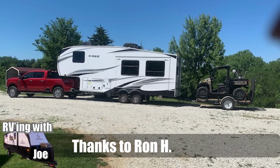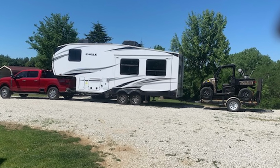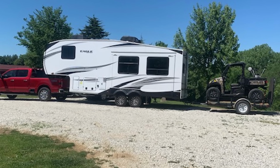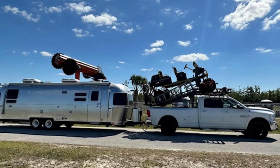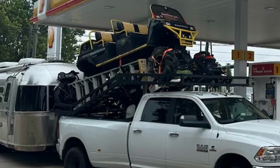Ron H. from Iowa wanted to share his Tur Duckin with all of us. It's his 2024 Ford F-250 pulling a 2023 Jayco Eagle HT pulling his 2017 Polaris Ranger. Sweet rig. And Veronica G, she wanted to share her friend Paul's Tur Duckin. He travels around North Florida, the southern states. I guess he attends and records a lot of mud rallies. So thanks, Veronica and David, for sending this in.